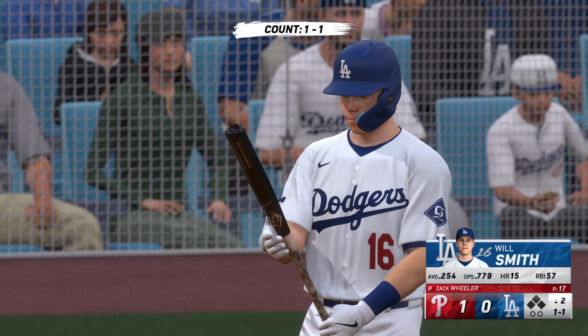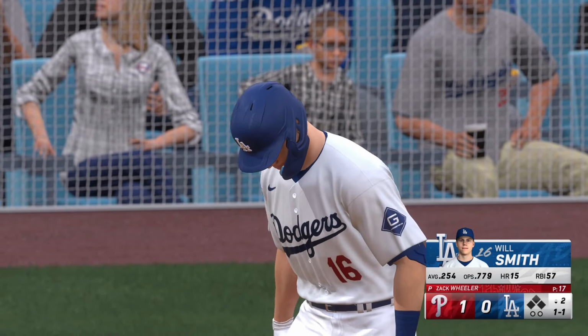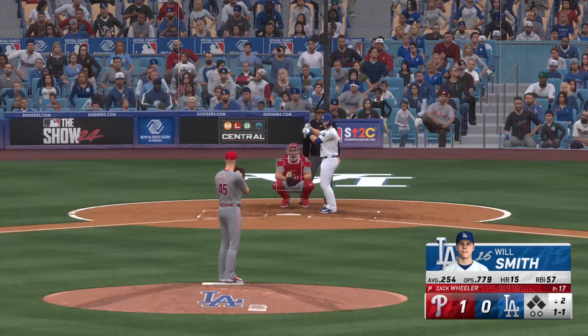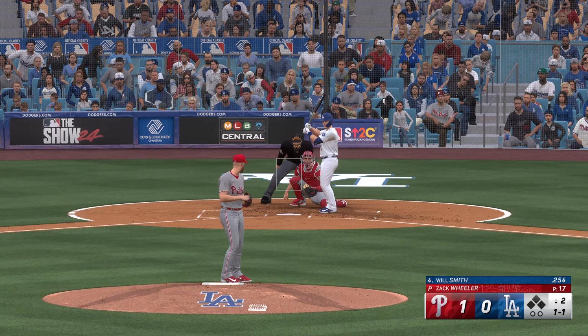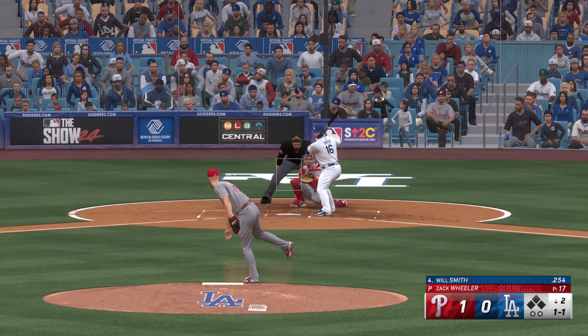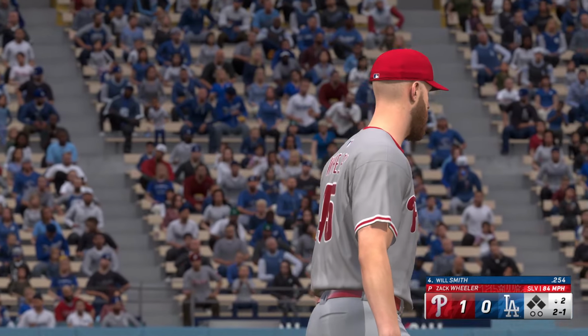Back here at Chavez Ravine. And now the catcher comes up to him. Will Smith. And he deals. And that's off the inside edge. And it's 2-1. 2-1 the count now.